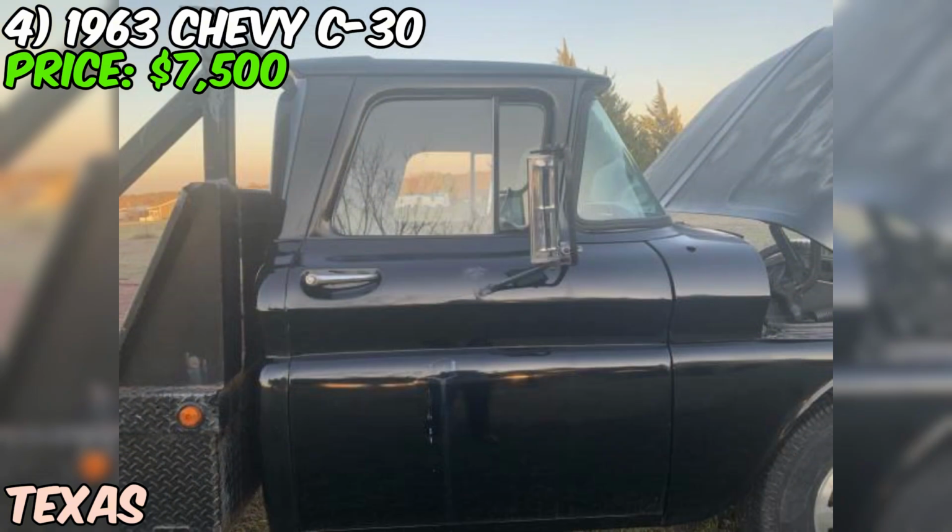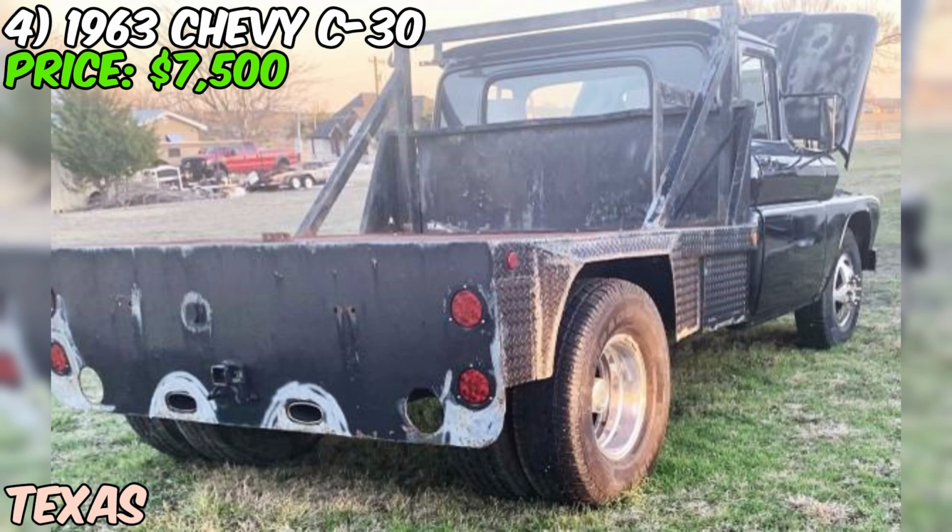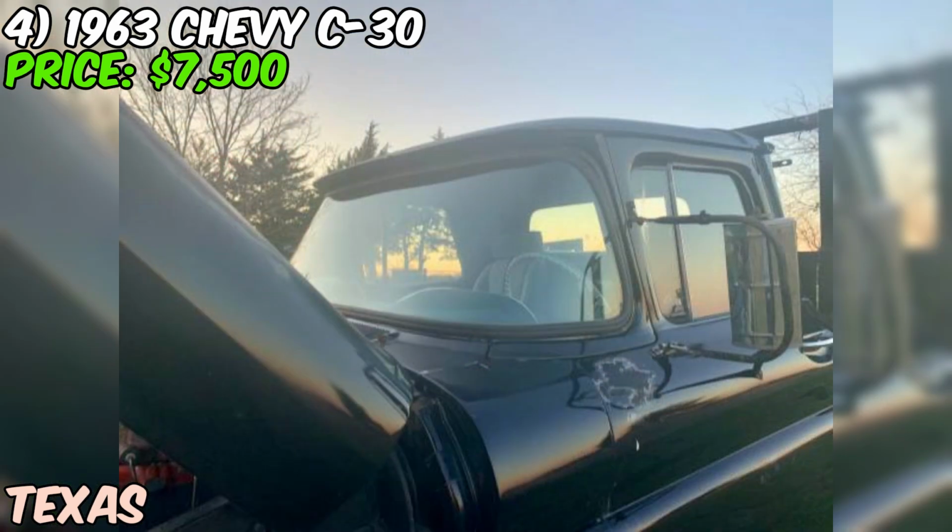And I've got to be completely honest with you about this one. Let's start with the good stuff. This beast is packing a big block 396 V8 with a Holley 4-barrel carb, mated to a 400 turbo transmission, and they're claiming only 2,160 miles on this powertrain combo.